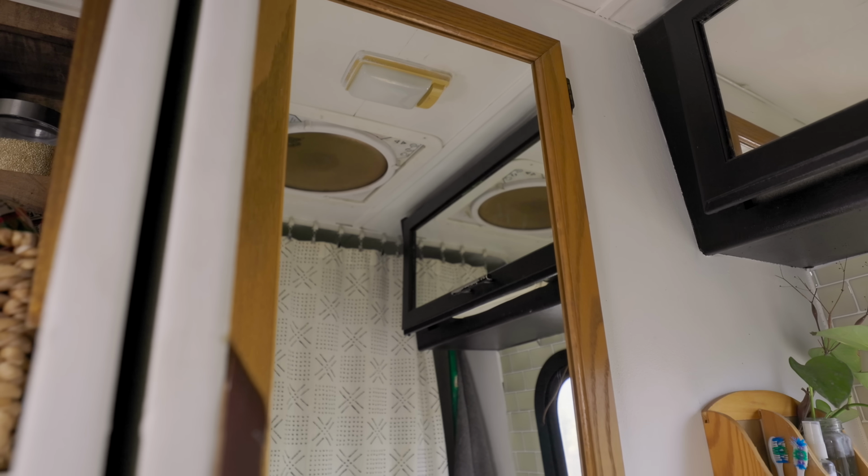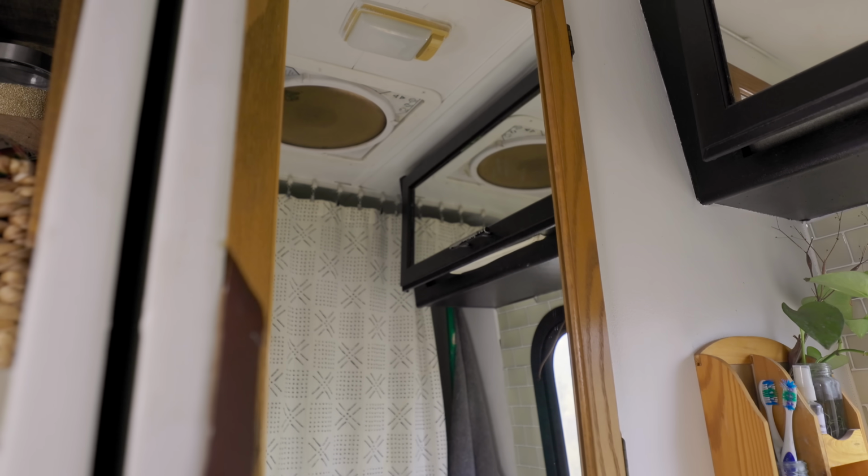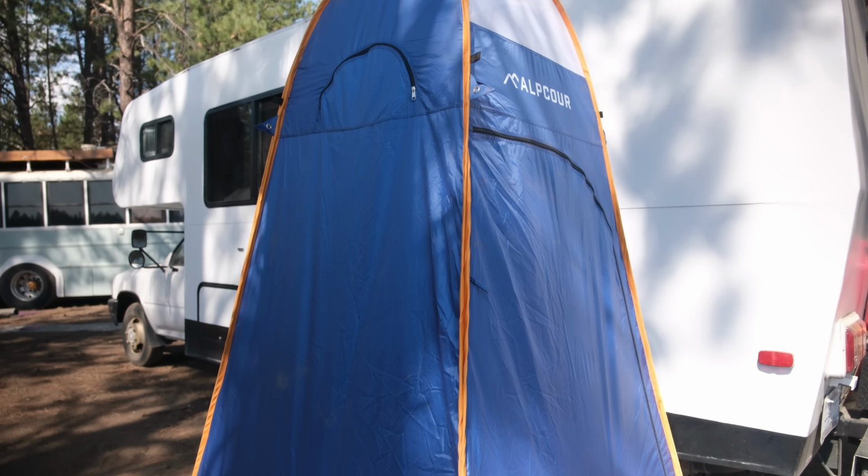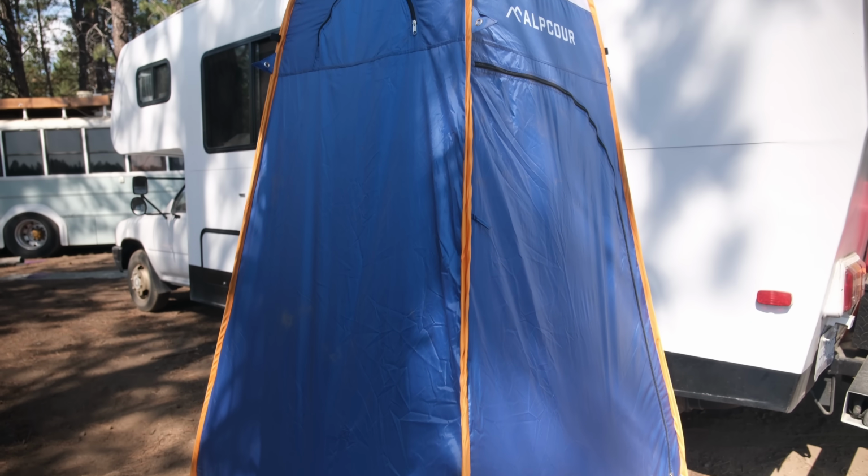Welcome to the bathroom. This was also a must-have for us in our build, and having that separation of space between your living and restroom was also really important to us. We have a hanging closet with a mirror to our right. That way we can hang our jackets and such. And to my left, we do have a functional shower that we don't use. It's primarily storage. We do shower outside in a tent with the Nemo pump solar shower.